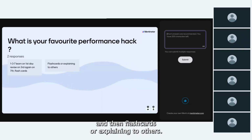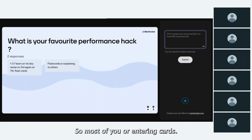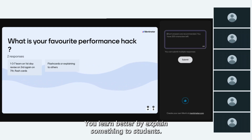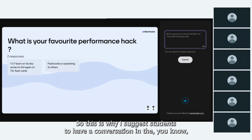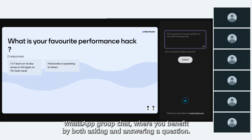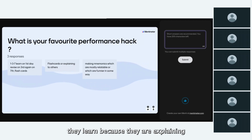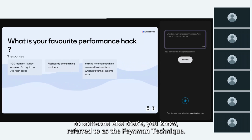And then flashcards, and explaining to others. So most of you are entering flashcards. That is good. Explaining to others, I suppose you are referring to the Feynman technique, right? You learn better by explaining something to students. So this is why I suggest students to have a conversation in the WhatsApp group chat, where you benefit by both asking and answering a question. Ask a question, you get your doubt clarified. Someone answers, right? They learn because they are explaining to someone else. That's referred to as the Feynman technique.